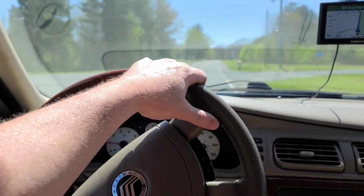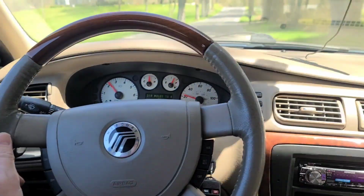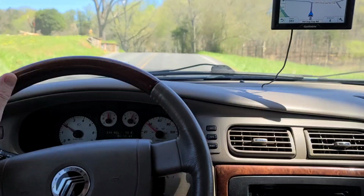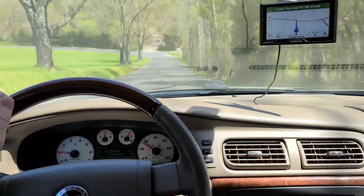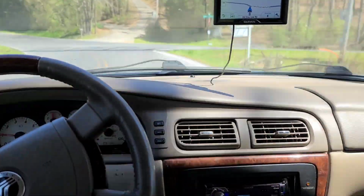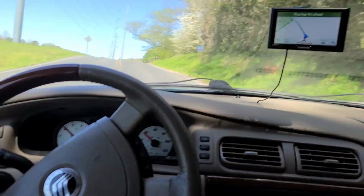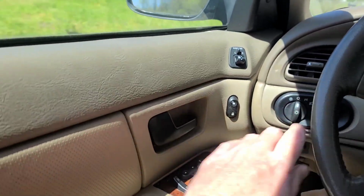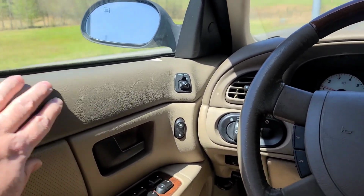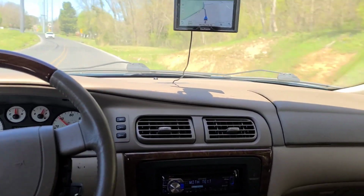I'm really surprised at how well screwed together this old Sable is, being, what, 17 years old now. And these Ford Tauruses and Sables from back then were cheaply made, I'm assuming, I'm guessing. But this thing's actually pretty darn solid. I mean, we've got some different colors and textures, okay? Soft touch up here. I mean, it's a little hard, but it still has a little soft. It's textured. So, there is a little effort here.